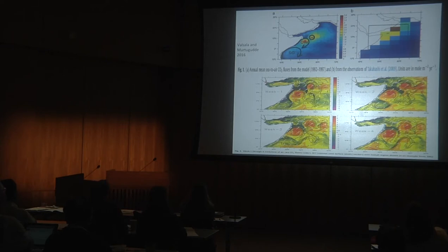Export production was briefly asked about by somebody. I think the critical question is the Arabian Sea versus the Bay of Bengal. The Bay of Bengal is obviously a very warm ocean, highly stratified, etc. But we don't have a real clue as to whether it's exporting similar amounts of carbon, for example, as compared to the Arabian Sea.